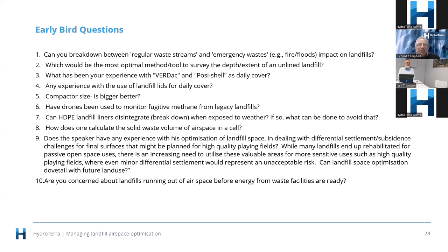First question, can you break down between regular waste streams and emergency waste streams, e.g. fire, floods, impact on landfill?